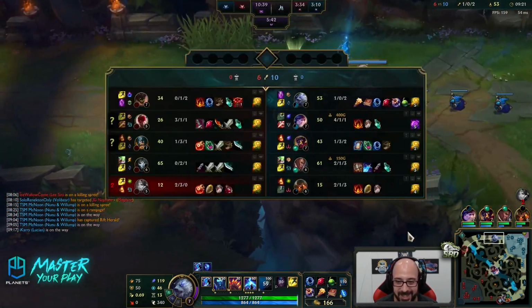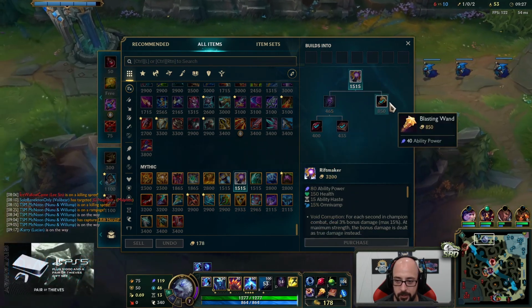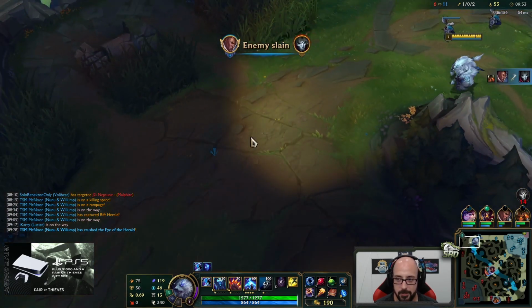Alright. We'll take it. We're popping off here. This item is so powerful. I kind of wish I got it. Enough gold for it, but whatever. That would be a reason to go for these components over this, though. It's because you can get this faster. And that 10% Omnivamp is actually really nice.